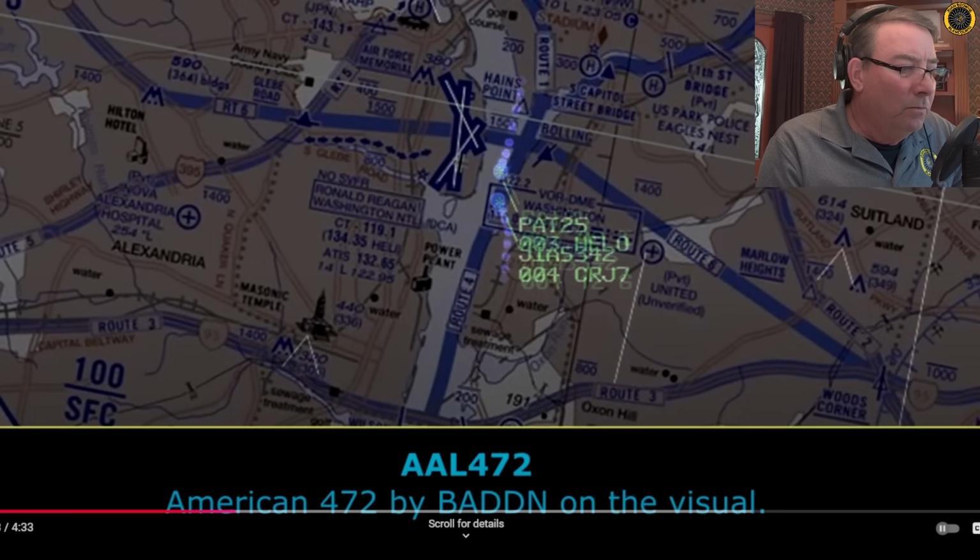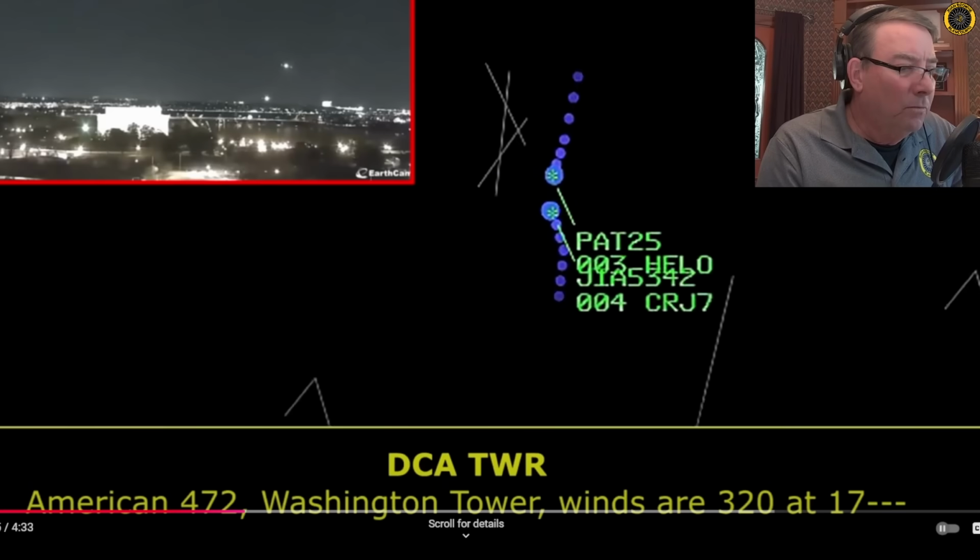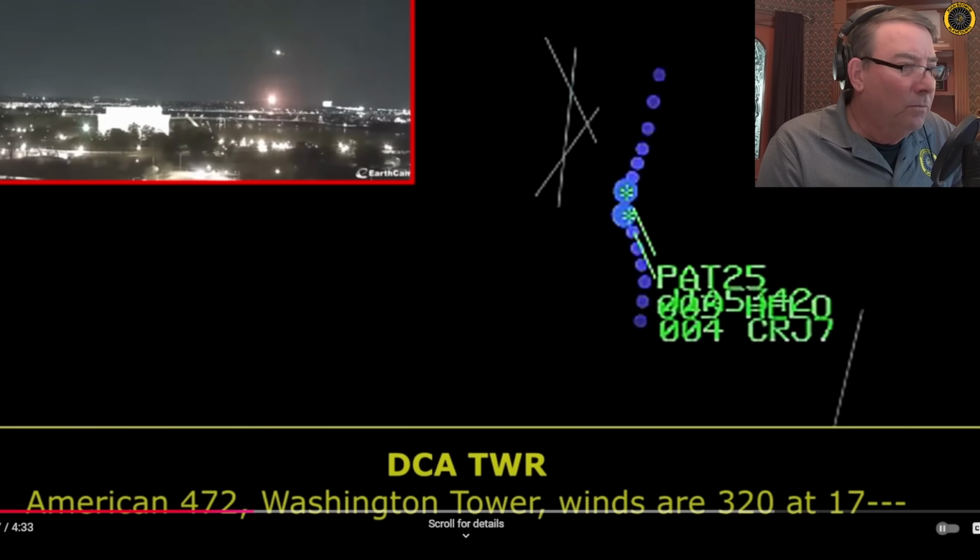American 4782, Mount Vernon visual. American 472, Washington Tower.